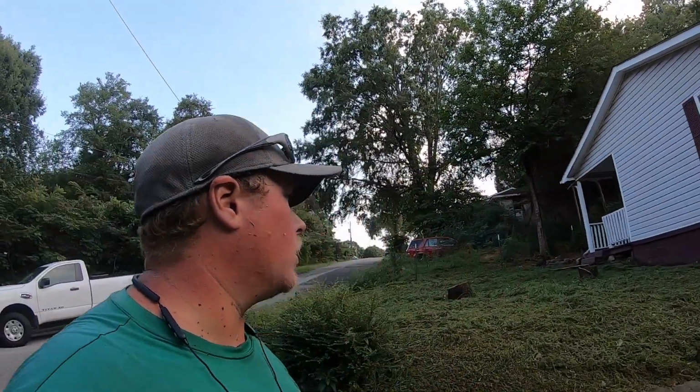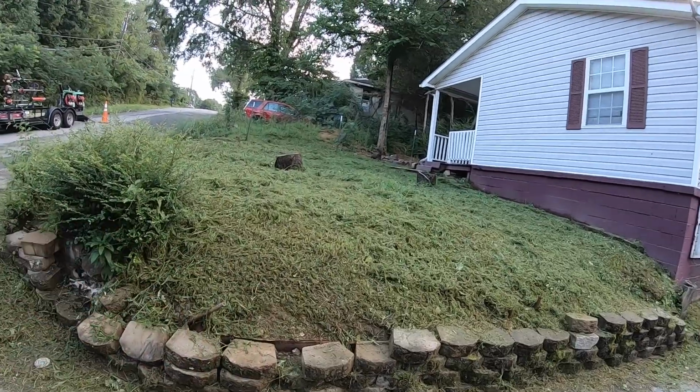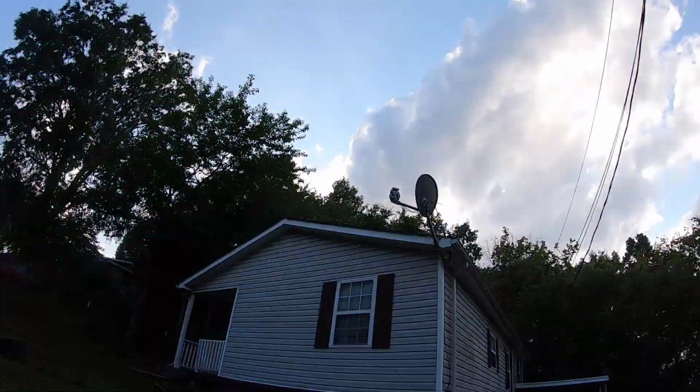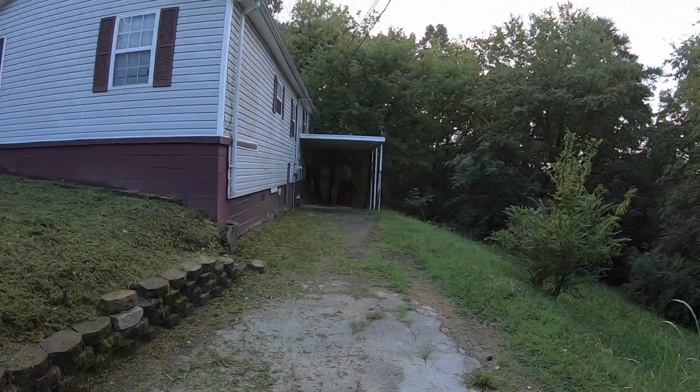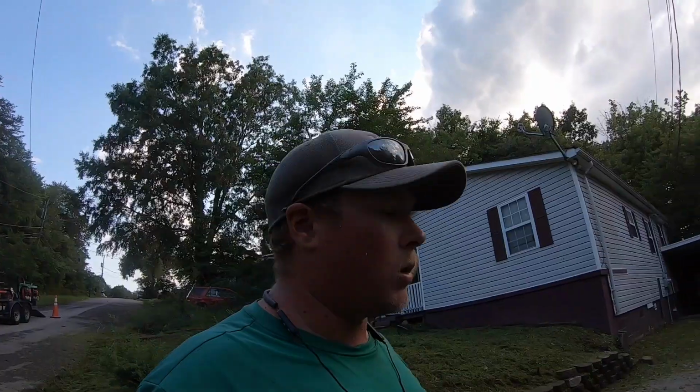So, I've cut some thick stuff with Tori before. All this up here I had to weed eat just because it's such a small area. I'm going to try and take the mower over it again. But we're kind of pressed for time. The sun's over there about to go down, and I've still got the rest of this lot down here to get cleaned up. So, story with this one, it's foreclosed on.